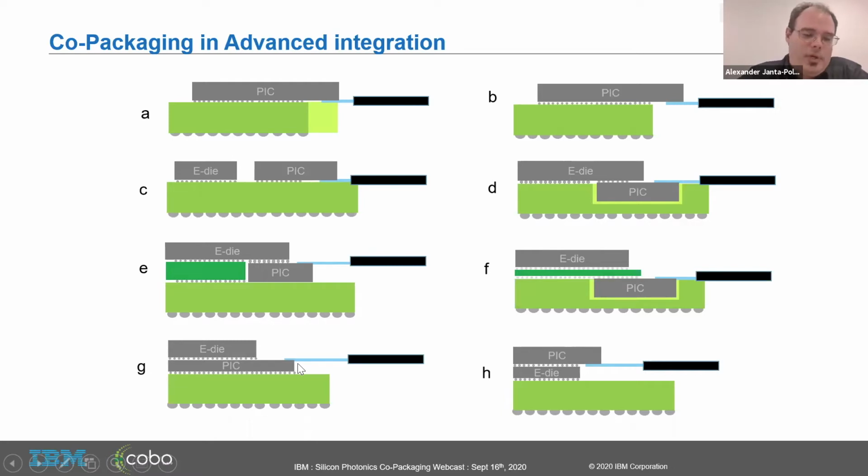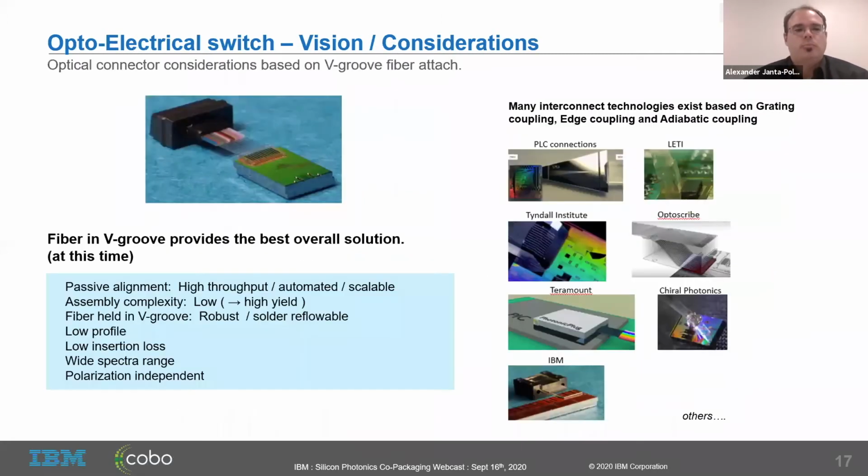And then another way to do that is to have a traditional 3D packaging with TSV, not having the E die and the P die one over the other. So those are the kinds of packaging integration, or how we can integrate a PIC chip in our package. Those are some of the configurations available at our site.